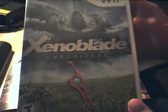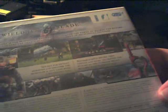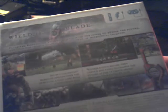So anyways, here is Xenoblade Chronicles. I just purchased it. It's still shrink wrapped. So I'm going to open it right now. And I have the camera in kind of a weird position. I have it taped to a box, basically. And that's how I record my 3DS Let's Plays.